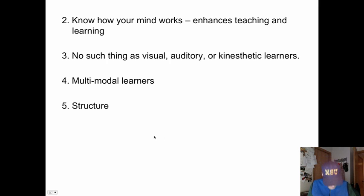Also, learning is enhanced when we can see structure. When we see the structure, we understand the big picture. That's that holistic part. We see the structure, we know how one thing relates to the next, and we see how the new thing relates to old things or things in long-term memory.